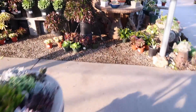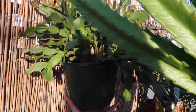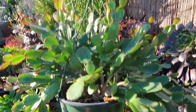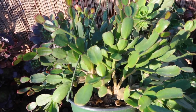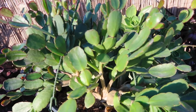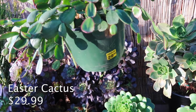Oh my gosh, you guys. Over here, I found this. Ooh. And this is a holiday cactus. I think this is an Easter cactus or a spring cactus, and I really want to buy this one. This one is $35. Let me see. Yeah. Oh, this one's $30.